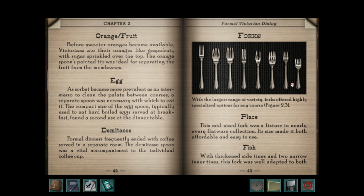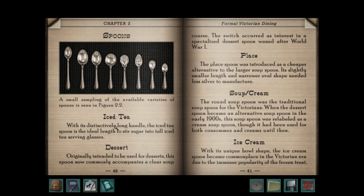Okay, so yeah, 1, 2, 3, 4, 5, 6, 7. So that's the seventh fork. Consommé was a spoon, right? So that was the soup cream. So 1, 2, 3, 4. So it's the fourth. Yes, they're listed in order, dude. Okay. That makes it a lot better for me.